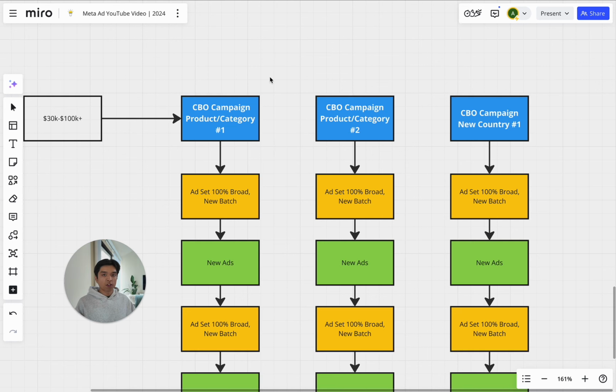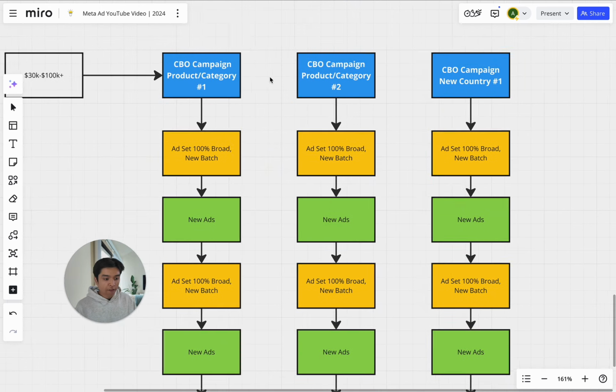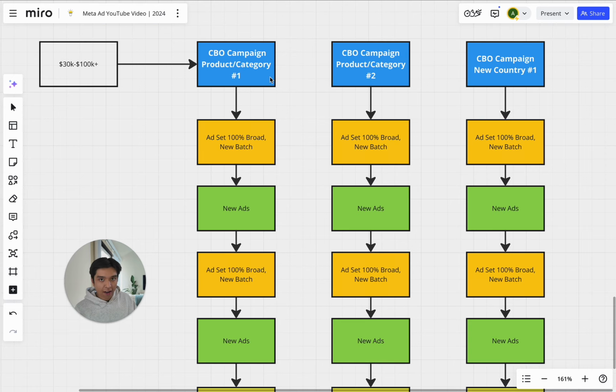So you can scale horizontally by adding in new products into your account, or you can start to expand into new geographies. So if you can ship to US and Canada, you're going to have a US campaign and you're going to have a Canada campaign. That's going to give you a lot more control over the budget.